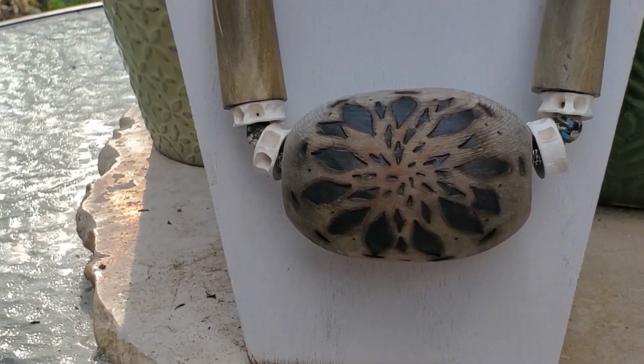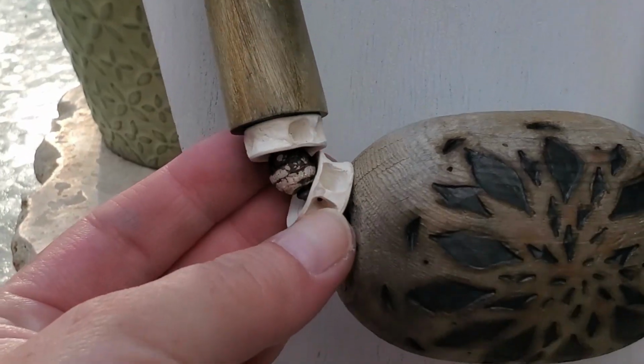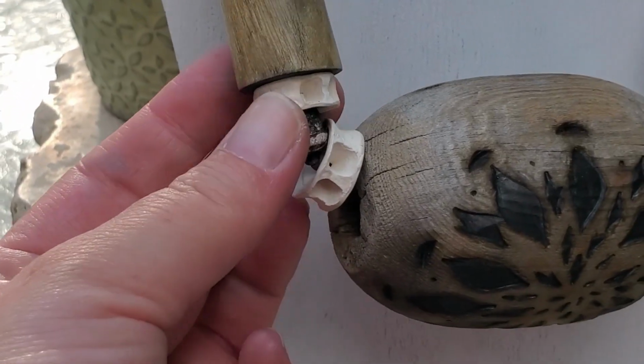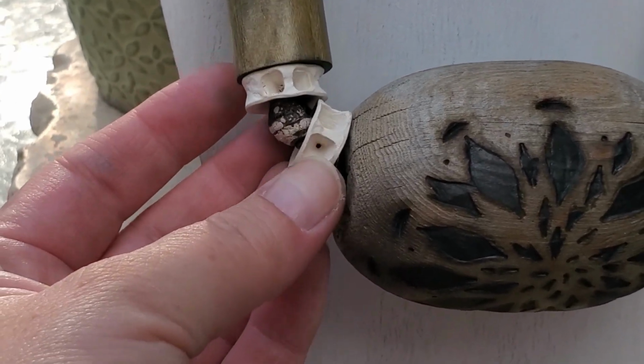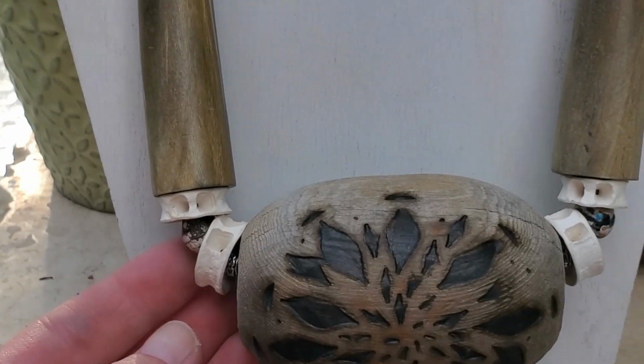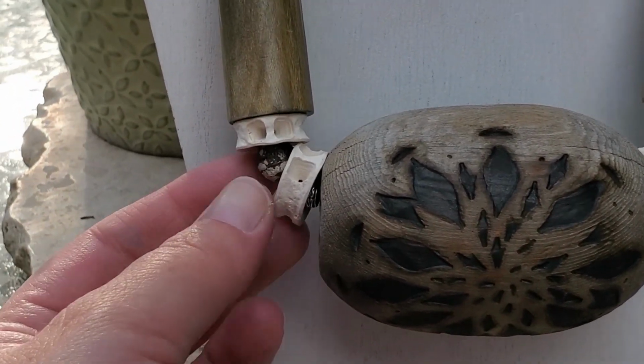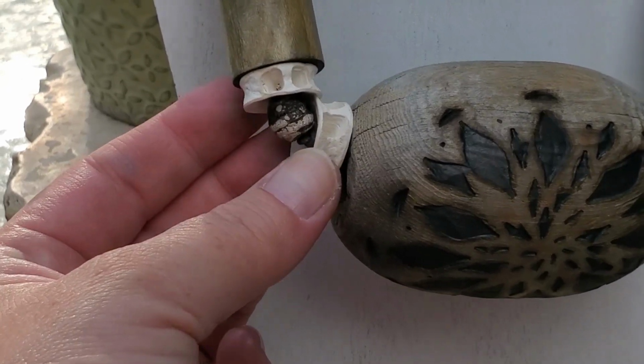So that is that. Next up I used some fish vertebrae. We saw these on the website, so they were available to me. And so I thought, okay, we got kind of this Inuit Alaskan situation going on, so that seemed appropriate.